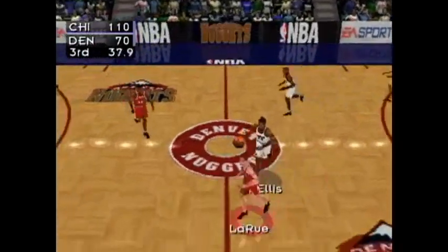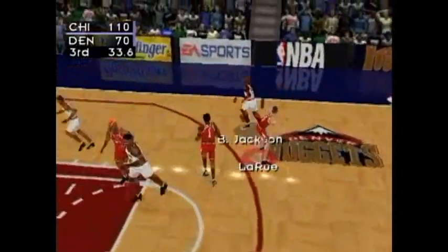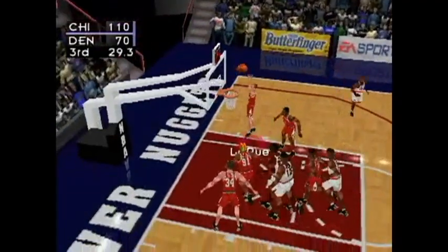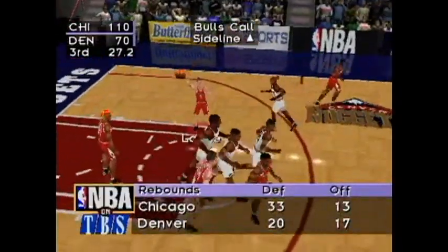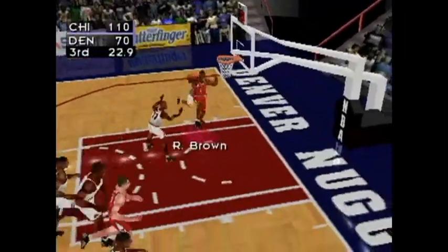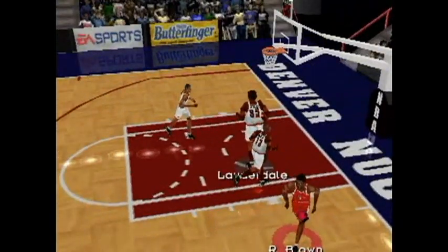Inbound pass to Ellis. From half court to Jackson. He puts up the jumper. Rebound brought down by number 5. To Rodman. To Brown. Makes the easy lay-in. Let's check that one.